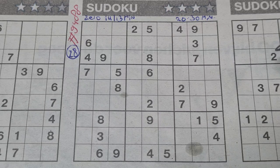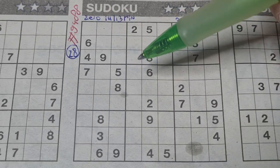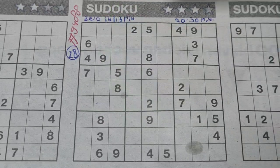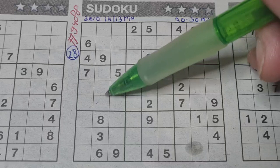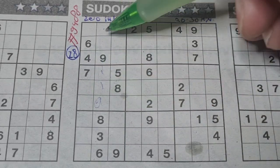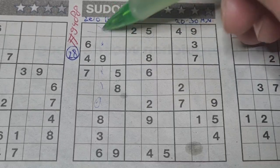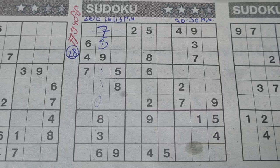Let me see which number can I pick. How about these 5 missing numbers in the second column? 2 of those missing numbers are the 7 and a 5. We have 7 and a 5 in this big square. So no 7 and a 5 in these 3 boxes. 7 and 5 goes in those 2 boxes as a pair. We have 5 in the first row. No 5 there. 5 should be here and the 7 goes there.